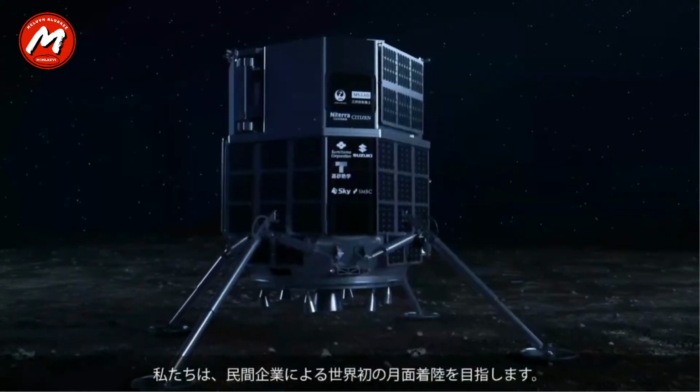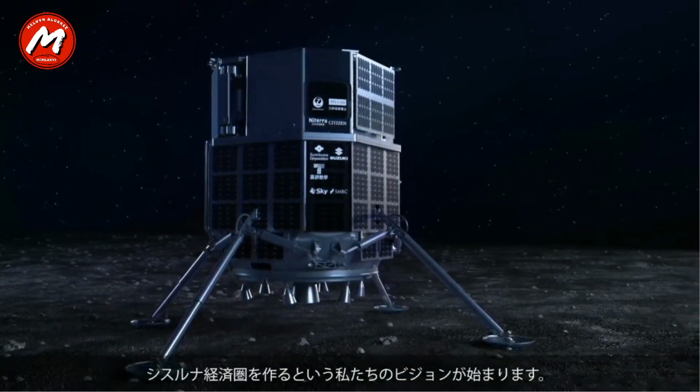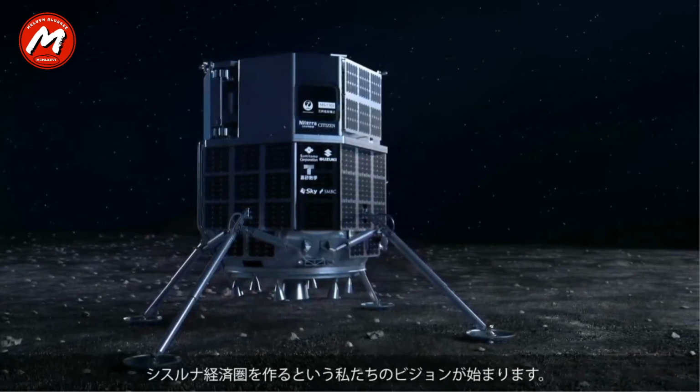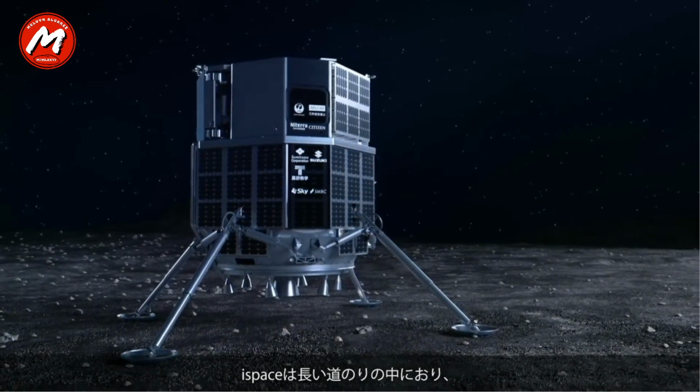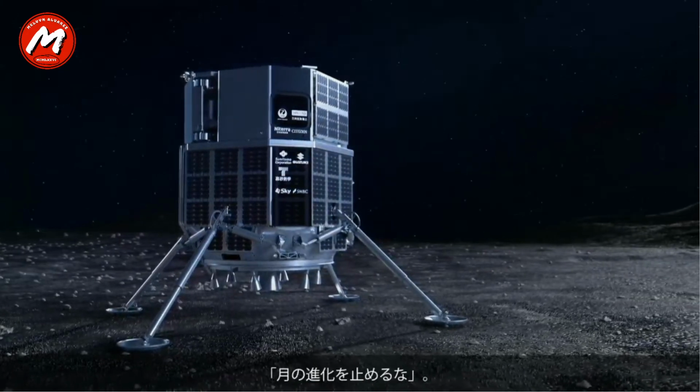We're aiming to perform the world's first lunar landing by a commercial enterprise. This is the beginning of our vision to create a cislunar economy. ispace is in it for the long ride, and we're just getting started. Never quit the lunar quest.